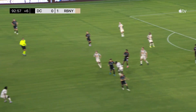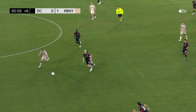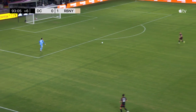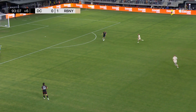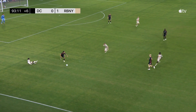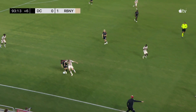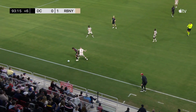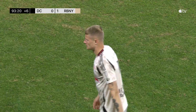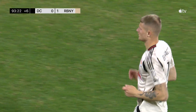Any more set pieces or corners they might have to see. They have just parked Bartlett on the front line right now, trying to utilize the height to their advantage. Sofo comes flying forward. Herrera gets around him. Bogic fouls Herrera. 3 minutes of the stoppage time gone.